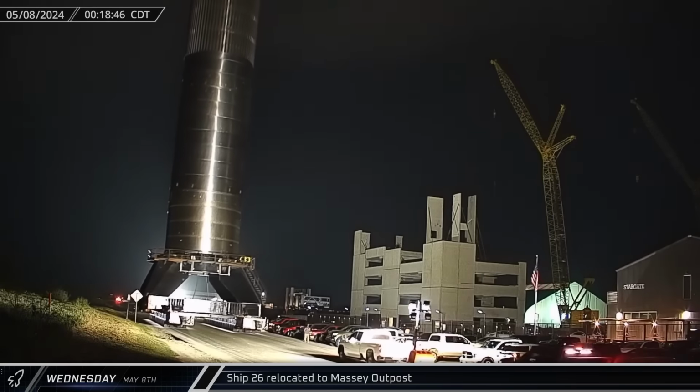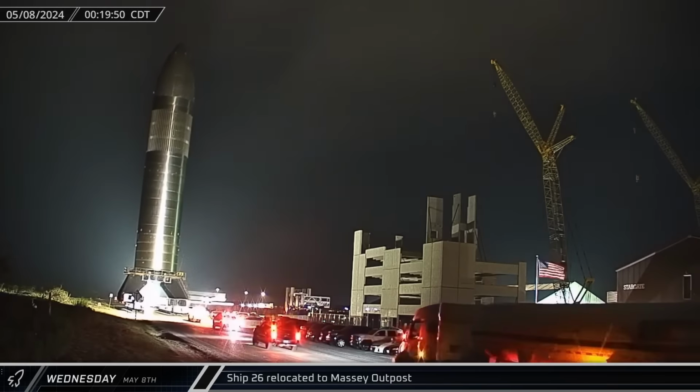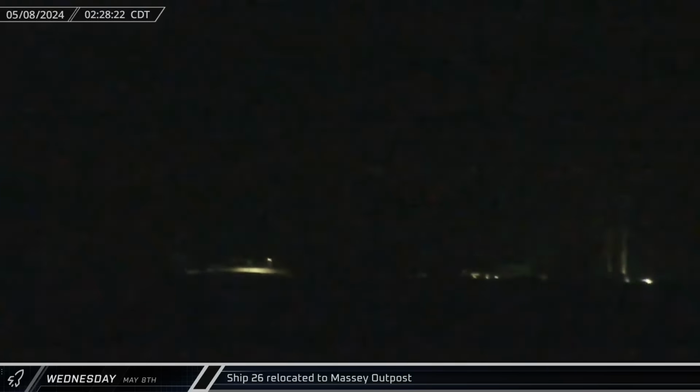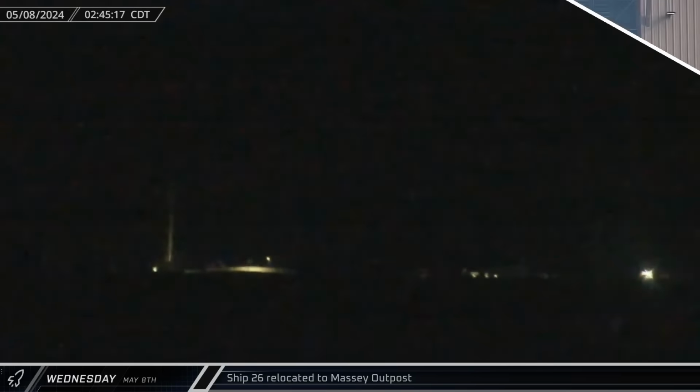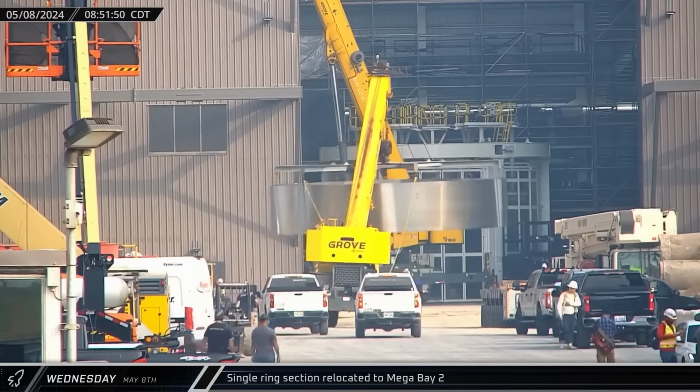The ship began its journey to Massey's on Wednesday, shortly after midnight, gingerly making its way down the dark stretch of highway between the build site and soon-to-be inaugurated test stand. Ship 26 arrived at Massey's after a 2.5-hour journey and was soon moved over the flame trench. There it will become the first ship tested at the new static fire testing area, which will soon replace the launch site test stand.